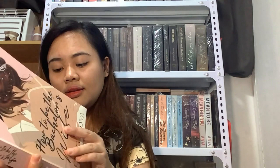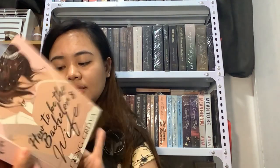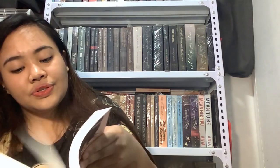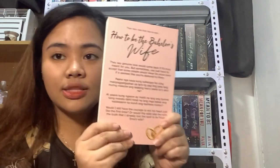Then, signature here. Ayan, may signature din dito. Then, short message. Tapos, ganun lang siya. Ganyan siya. And sa likod, ganito siya.